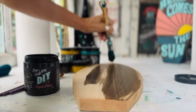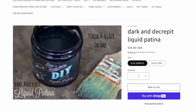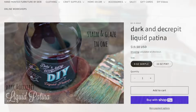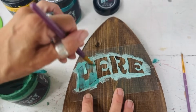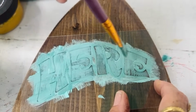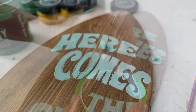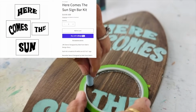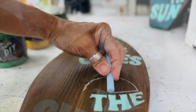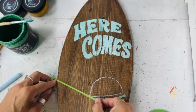7 years ago, I ordered about $400 worth of stencils off of Etsy. This was for my dream stencil bar. I gave them to my assistants and I said, make stuff with these so that we can set up this stencil creative bar situation. And I was so excited about it. 7 years ago now, this is how long I've been trying to do this. Right now, I am using the Here Comes the Sun stencil and some pinstriping tape to create this sign.